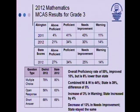Mathematics for grade 3. Overall proficiency rate of 55%, which is improved by 10%, but is 6% lower than the state. A combined needs improvement and warning is 44%. The state is 39%, with a difference of 5% there. An increase of 3% in warning. The state increased by 4%. With a decrease of 13% in needs improvement, the state stayed the same as the year before.